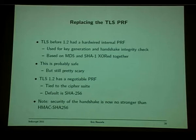So this sounds like an improvement, and we've gotten rid of this MD5 and SHA-1 stuff, and we have SHA-256. But if you think about it, it's actually not so great in the following way. Now the security of the handshake, which is designed to prevent downgrade attacks, is no stronger than HMAC SHA-256. So if we jointly support things that have SHA-512 and SHA-256 as the PRF, right? The attacker can force us down into SHA-256 if you can break SHA-256. Hopefully that doesn't happen.